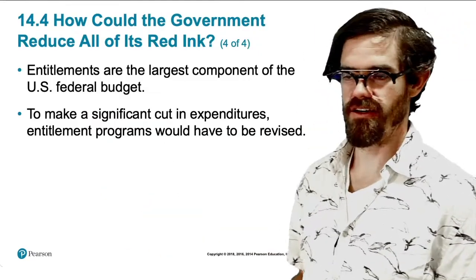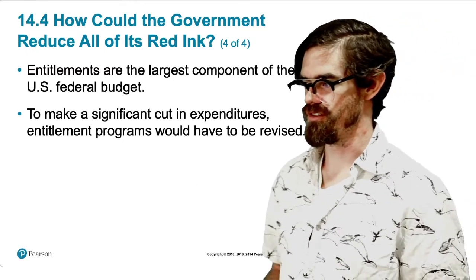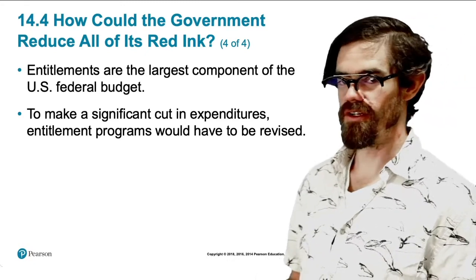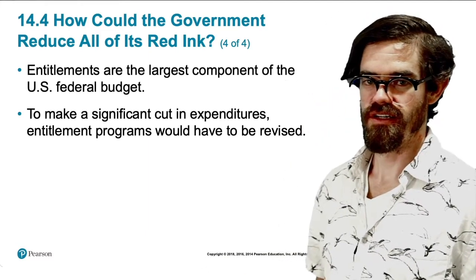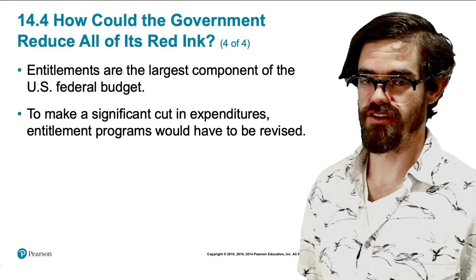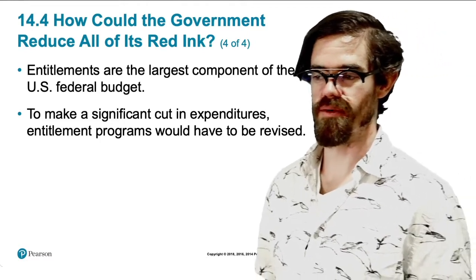So as we saw in that graph, entitlements are the largest component of the U.S. federal budget. So if we really are serious about making significant cuts in expenditures, these entitlement programs have to be revised, which again would take a major act of Congress, okay? Because as of now, there are basically hard set laws that those payments have to be made.